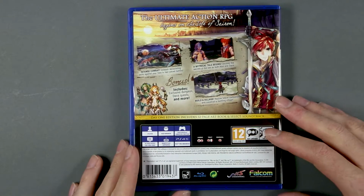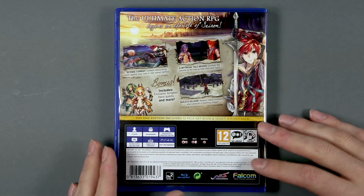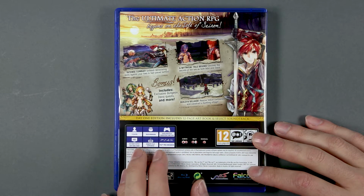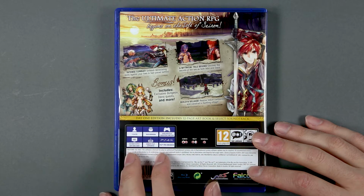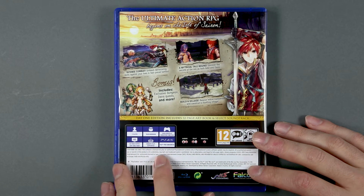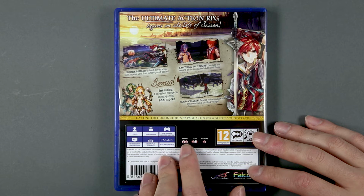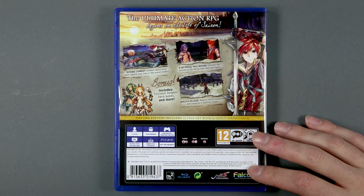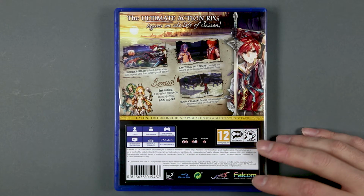So on the back, the usual group of 3 screenshots, the indication that this is an enhanced edition with bonus content, and of course technical details, and Japanese plus English audio, English and French text, and yes, there is a manual that is only in English. So, let's go inside.